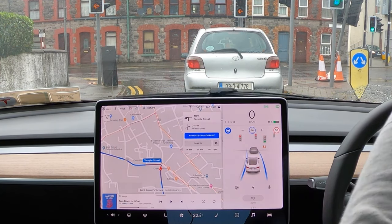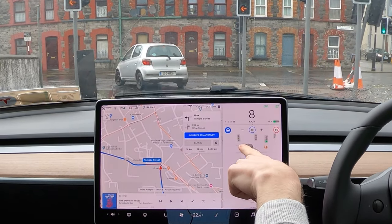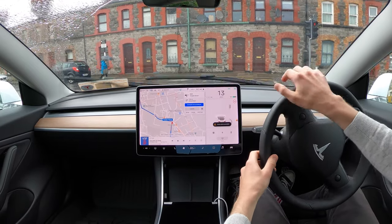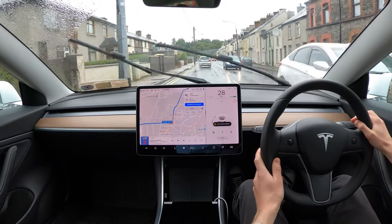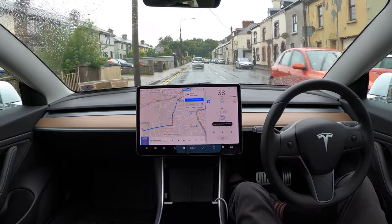And it's also detecting the traffic cones that are over there. And you can see that it even shows the orange arrow on the side. So I've had to take back manual control now just to go around the bend. And now I can re-engage autopilot again.